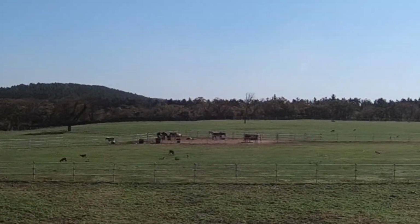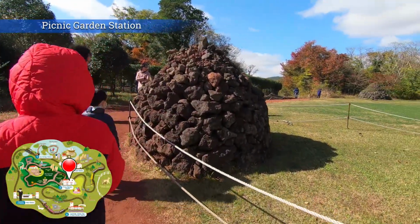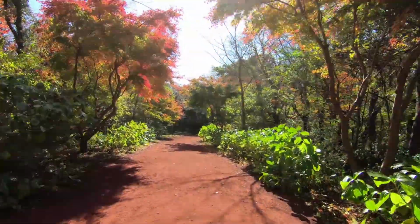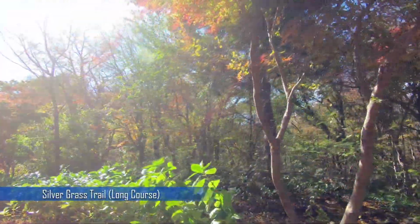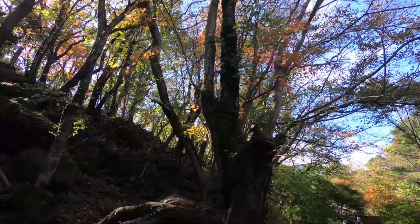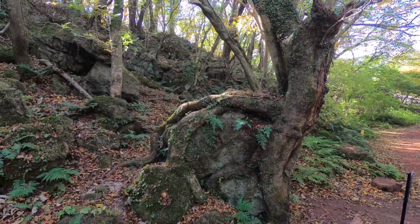The next stop was the Picnic Garden Station, which had a very short but very interesting trail, which included a large variety of plants. Big crow. The autumn colors here reminded me of back home in New England. Doesn't it look like it's something out of fantasy art?